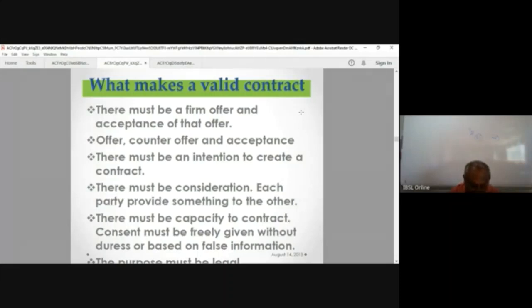That's why, to transport heroin from Colombo to Jaffna, can you have a contract between two parties, an underworld party, a mafia don? A legal contract? The purpose must be legal.